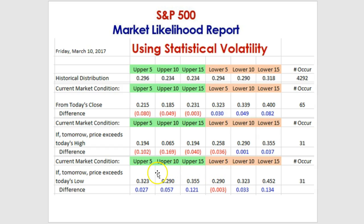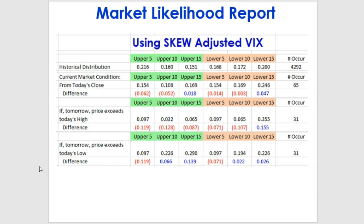Okay, now we like to cast these bands in the context of a skew adjusted VIX, where the bands are wider apart than using statistical volatility. The VIX is typically higher than statistical volatility, and that puts the bands farther away so that they are getting struck less often in our benchmark reading here. They're also skew adjusted, so the lower bands are farther away from the close than the upper bands. Because the out-of-the-money puts are priced higher than the out-of-the-money calls, we skew the bands in accordance with that market bias. Okie dokie.